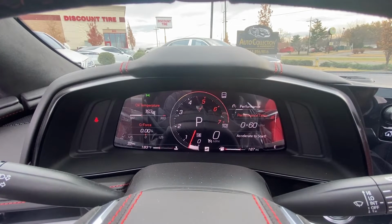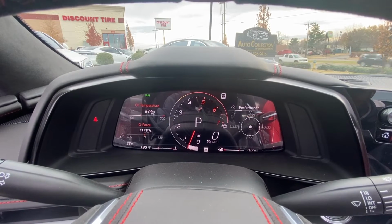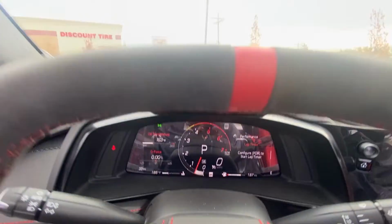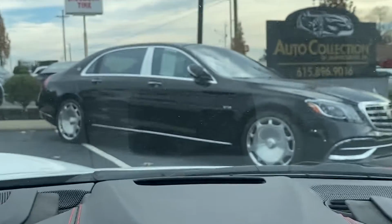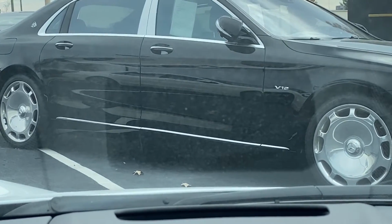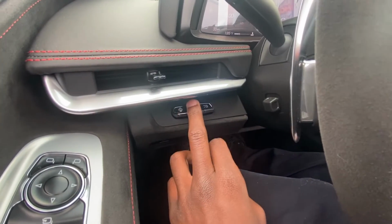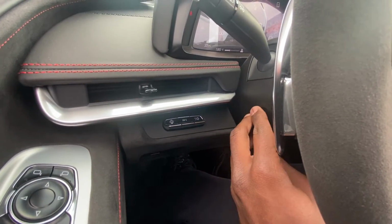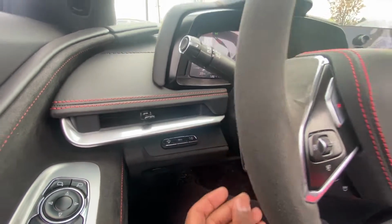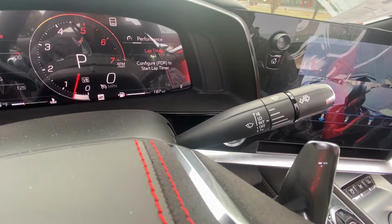We can time our 0 to 60, configure a lap timer, G-force, and then it's not flashing, it's just the camera, but that's the heads-up display there. And of course we can control what we see and all that and where it is using these 3 buttons here. And a power tilt and telescoping steering wheel. Headlamp controls, windshield wiper controls.